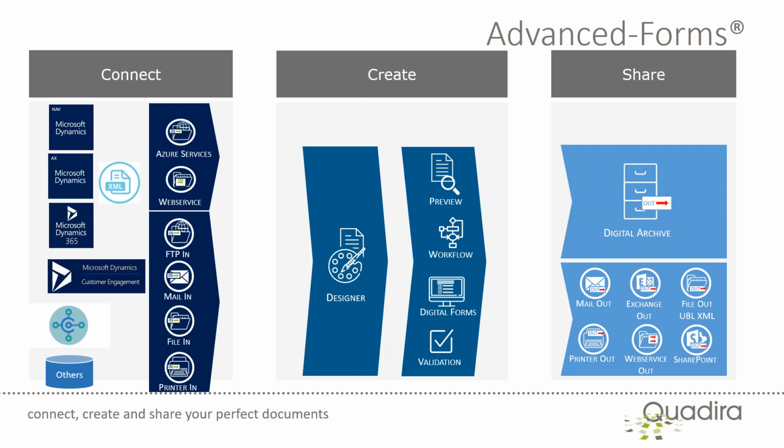The last part is the share part. As we have mentioned before, with our solution, we can make sure you can distribute your documents in several ways. For instance, you can see that we can distribute it to a digital archive, but also mail out or in UBL, XML, print out, web services, even SharePoint. A nice feature is also the Exchange module out. If you send an email out, we can place your sent items in Exchange.